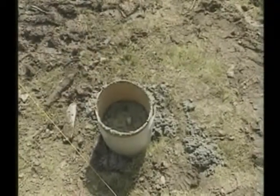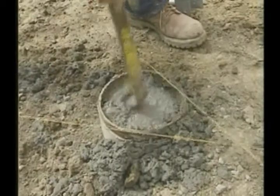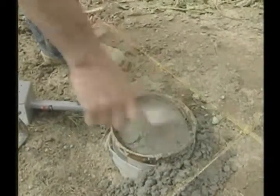Now before the tubes are completely filled, Paul drops in lengths of 5/8 reinforcing steel. Then we fill the tubes, punch the gravel below the surface, and smooth off the tops. Here I'm using an ordinary kitchen spatula.